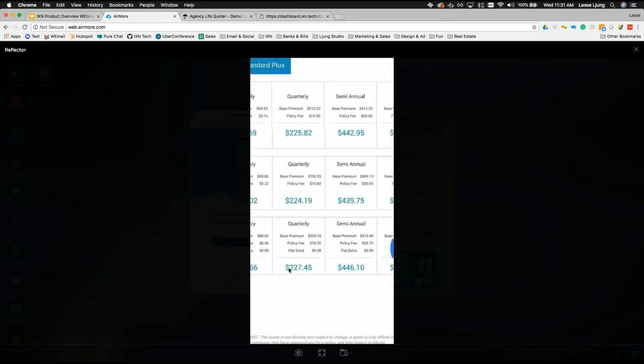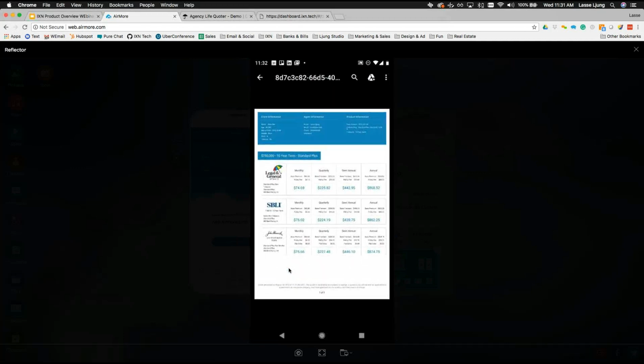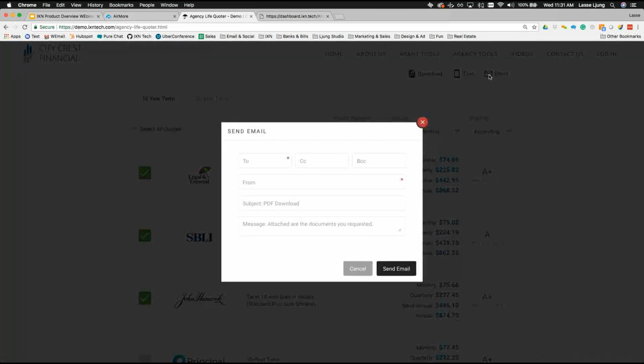You can see I can zoom in on it, look at everything. Looks the same, same kind of look and feel as what you saw on the desktop tool. So it makes it really nice. When you want to just send it off to your client, a lot of people nowadays work in text, so a great way to send that off to your client. You can also email it. I think most people use the download function if you're going to do that, so you can send it from your own email.